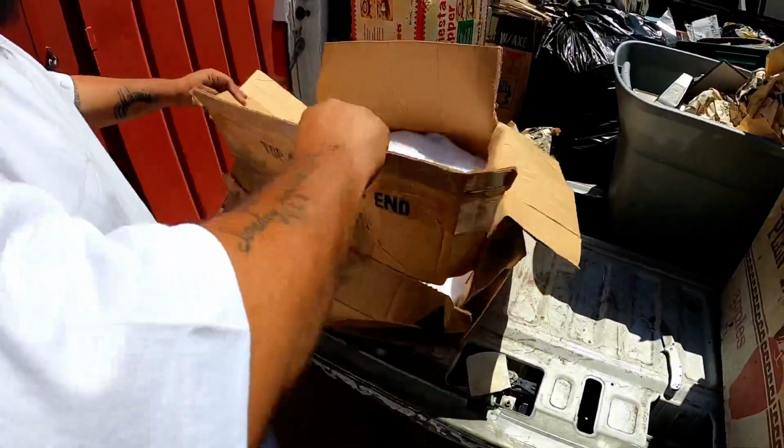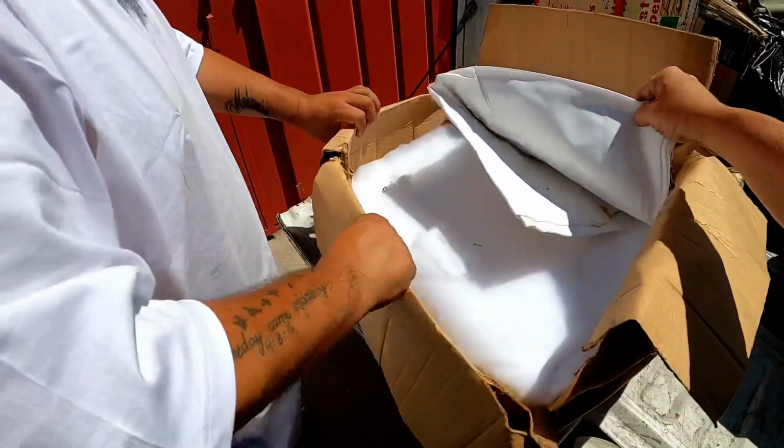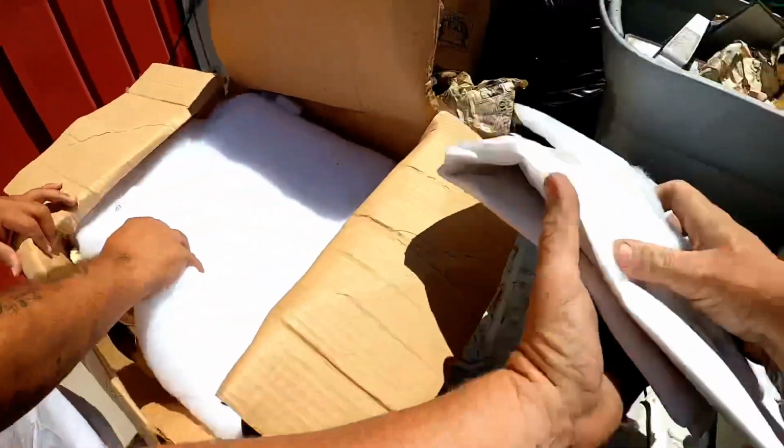Pretty light. I'm surprised you didn't need my help with it. Oh, I love this. The packing, though. What's under here? Come on, there's gonna be a $1 million item under here.